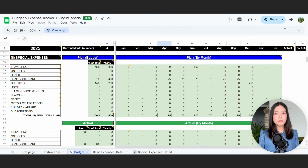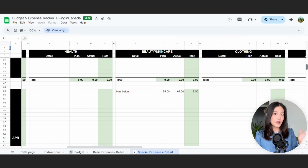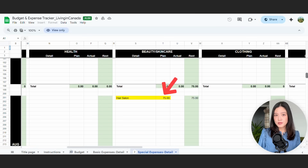But what if you don't know exactly when and how much you'll spend? No problem at all. Don't worry about the precise month. The important thing is the total amount, as later on you can still spread out your budget. For example, if you want to budget $450 a year to go to the hair salon, in the beauty section, simply input $75 in April and then for each month for the next 5 months. And as the months roll by and you are clear about when you're going to spend how much, you can just break up that amount and split it to other months.